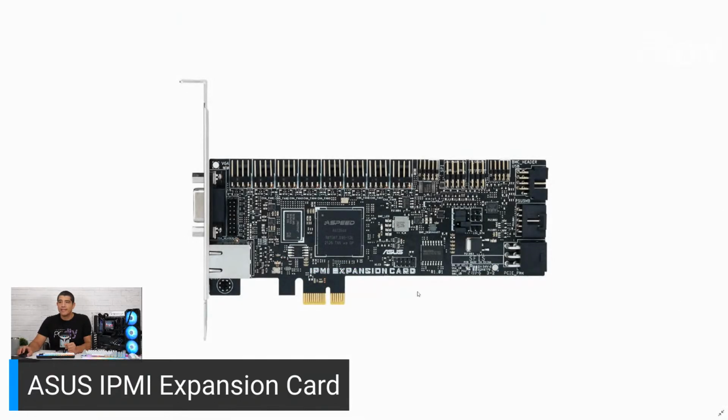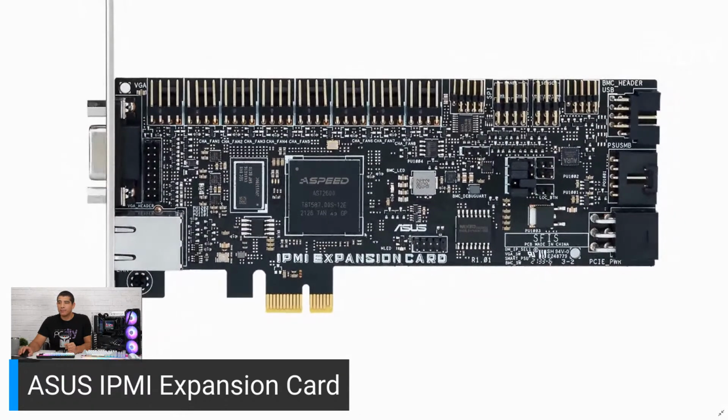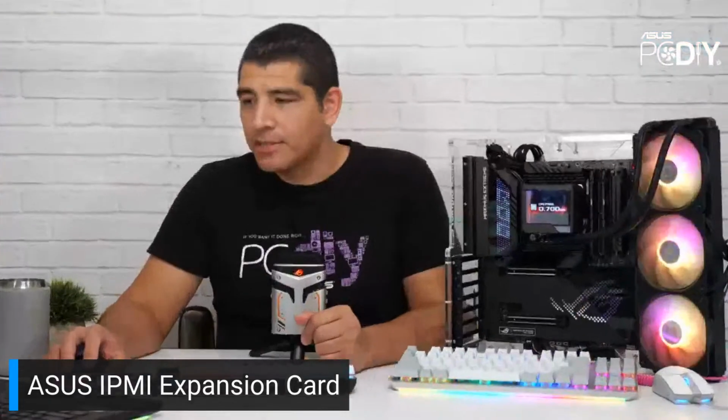All right, so that is the IPMI expansion card. Pretty cool. I think a pretty exciting option. So with that, let's go ahead and see.